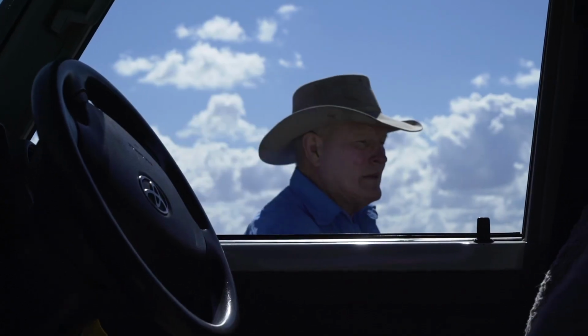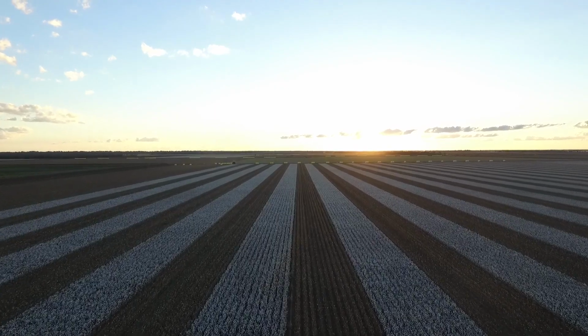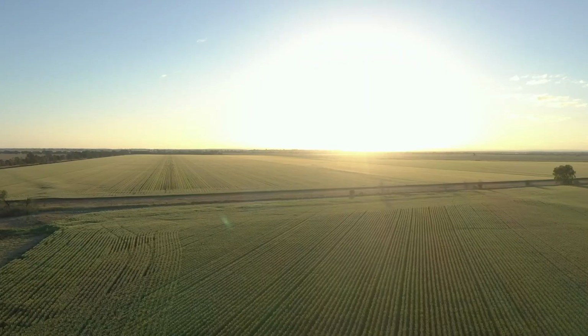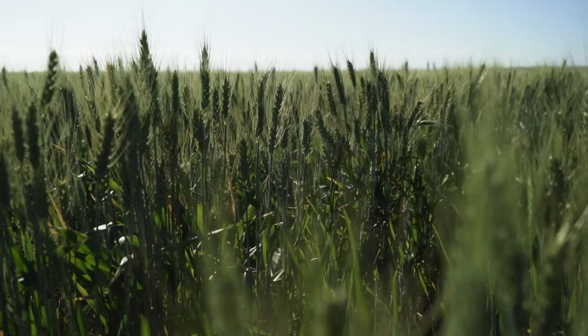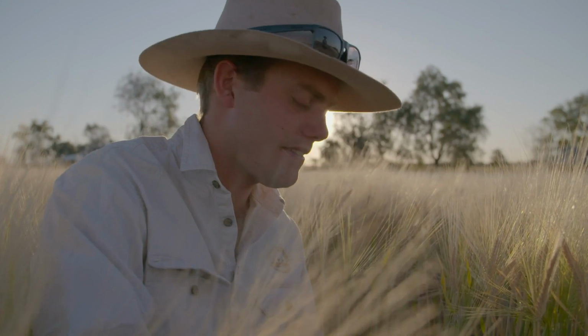Where we've got to head in the future is we've got to get better bang for our buck. We've got to grow more tonnes to the hectare, and anything that we can use to make that work better. And I just think the autonomous vehicles are going to be a big part of that. What it's doing is driving the next big thing in agriculture. It's about how do we grow better crops to feed the world, and how do we do it more sustainably. So in 10 years' time, I see SwarmFarm operating in every agricultural industry.